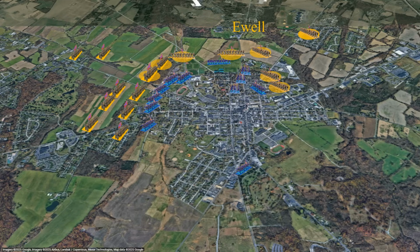Ewell's Corps, coming in from the north and northeast, and A.P. Hill's Corps, coming in from the northwest, have coordinated an attack against Schurz's Corps north of town and Doubleday's Corps on Seminary Ridge and Oak Ridge. Schurz's Corps is retreating toward town, and Doubleday's situation is increasingly precarious.